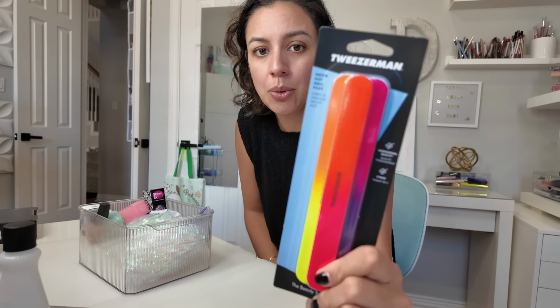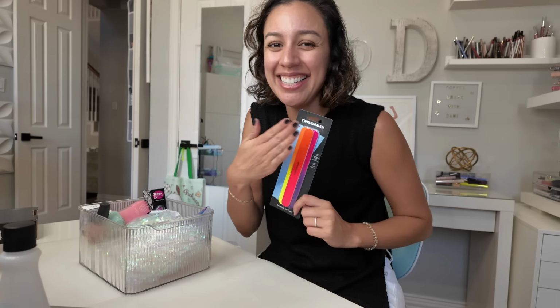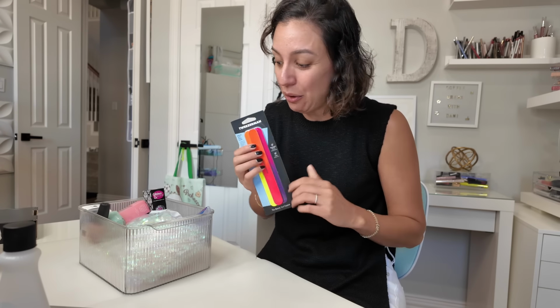Then the Tweezerman nail files. I used to think, I was a believer that all nail files are created equal. They're not. The Tweezerman and the Revlon ones are my favorite, but Tweezerman has the better colors. This is not Connie at all, okay? So if I was getting her nail files, for her preference, they would be beige. But this is why we're really good friends, because she keeps me out of jail.